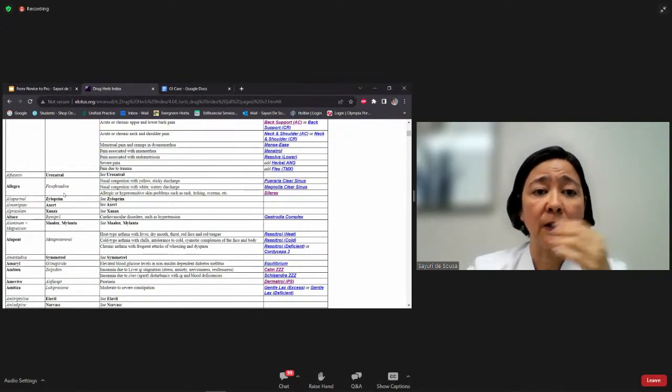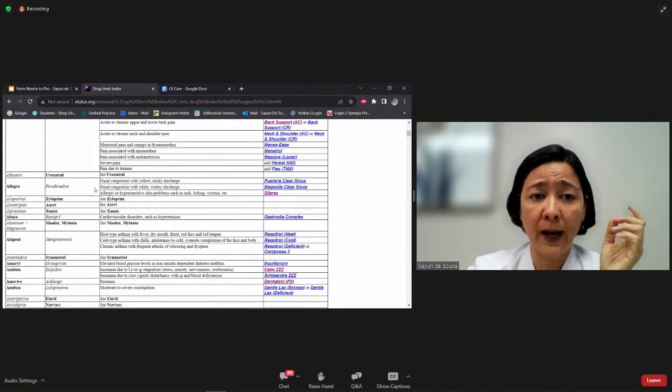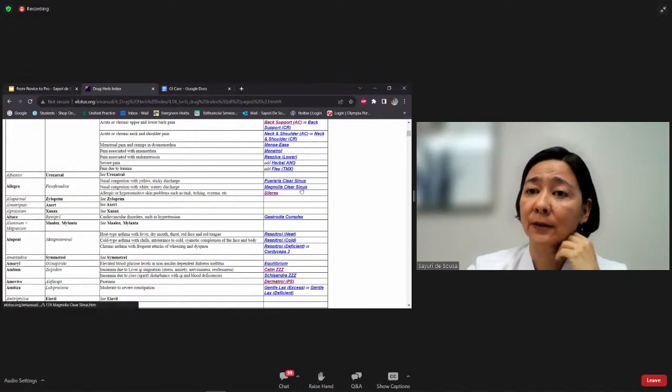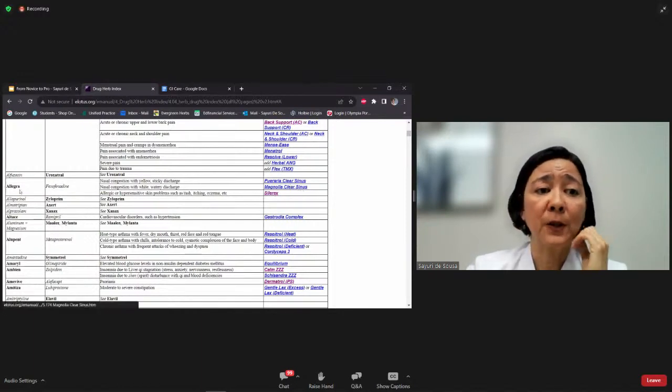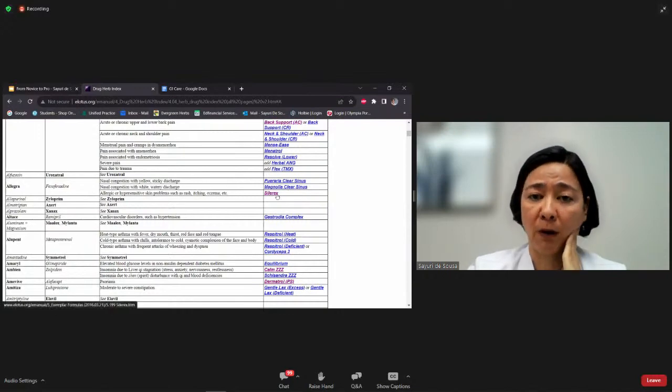But let's say Allegra. So this person is taking Allegra, and here's the symptom again. Nasal congestion with yellow sticky phlegm. So this is the formula that you use. If this person has nasal congestion with white watery discharge, this is the formula. And if this person that is taking Allegra has allergic or hypersensitive skin problems such as rash, itch, and eczema, this is the formula.